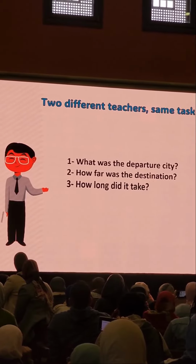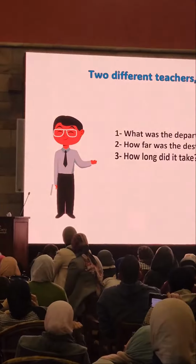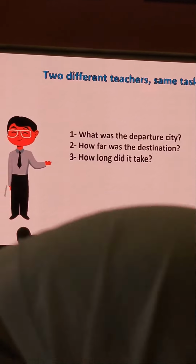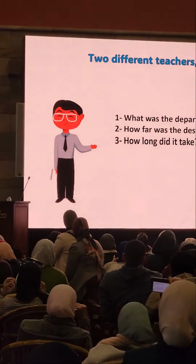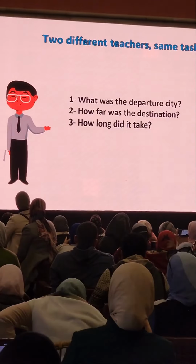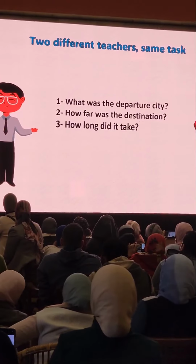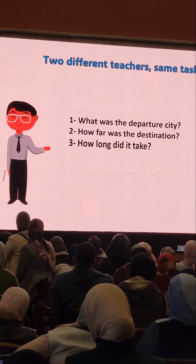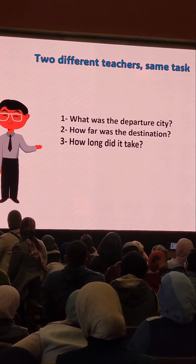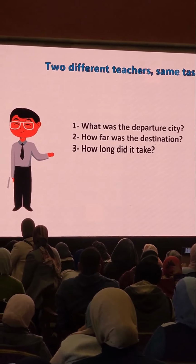Can a true-false question be detailed, like reading for detail, pencil reading? WH questions are only for detail? Not necessarily. Depends on what you're looking for. So we have two teachers here, and they didn't mean anything by the gentleman or the lady. Because I used to do one of the two coming scenarios.